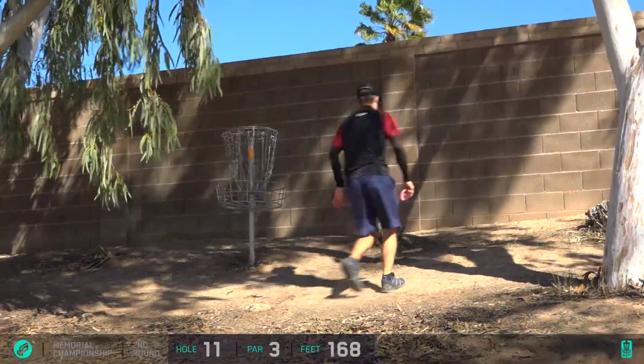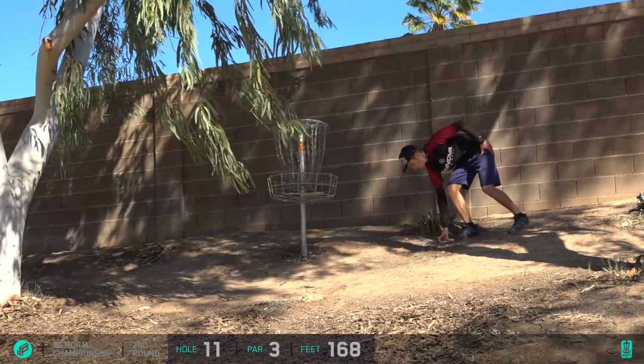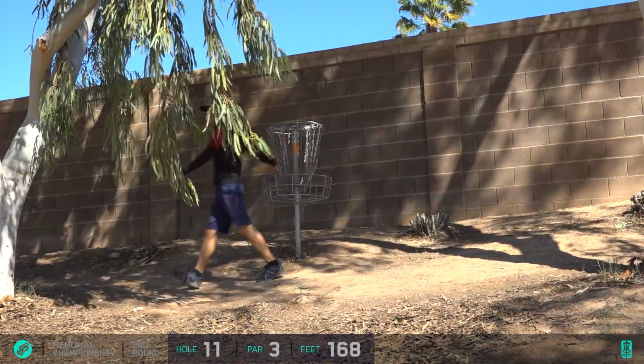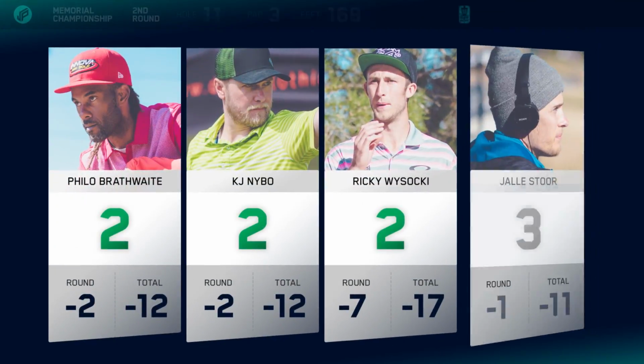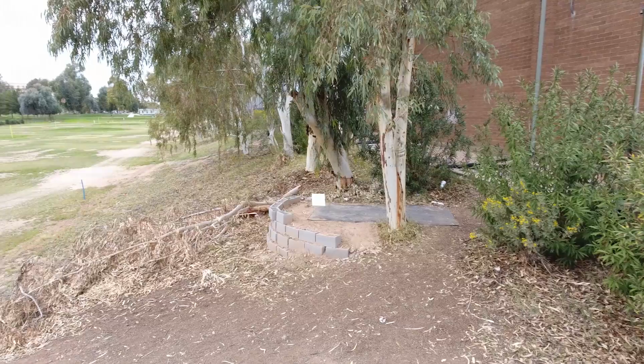Yeah, but it's still 3 birdies. Must-get hole, you know? It's tricky, but it's so short, you just got to make something happen. They had 3 birdies, which is good for that hole. That is good. Par from Jalle. Almost had it. Ricky's got his round together, though. Looks like he's almost birdied every hole after that slow start. Yeah, he has been on fire.